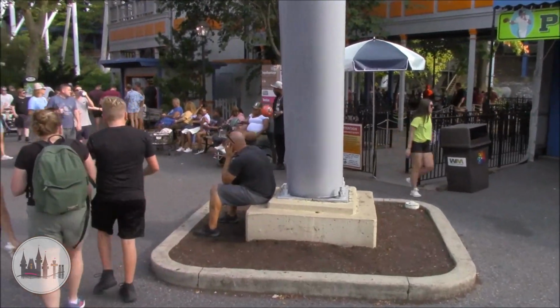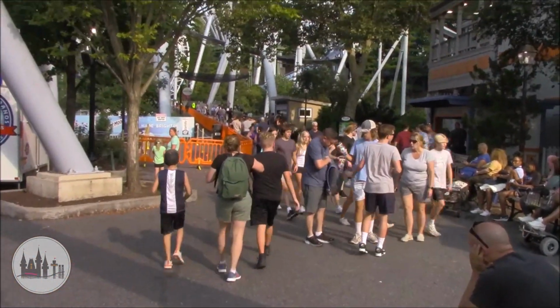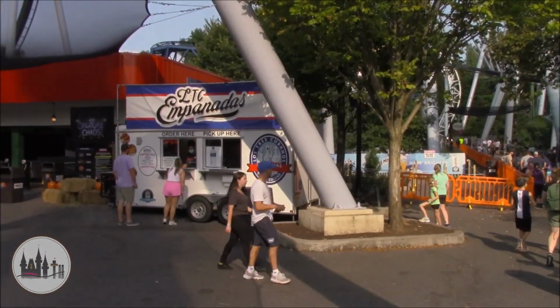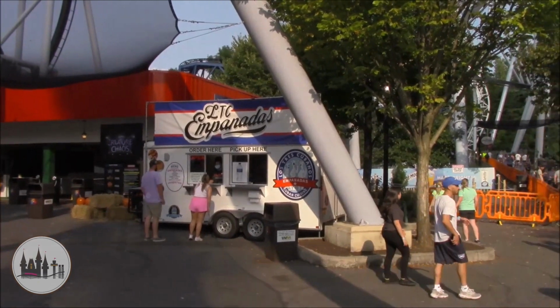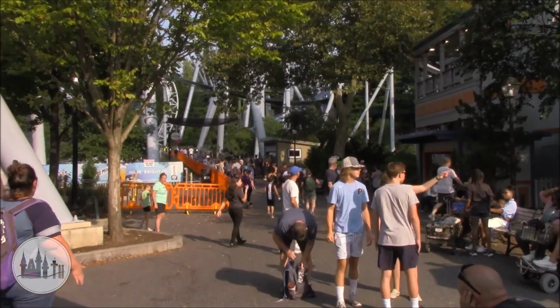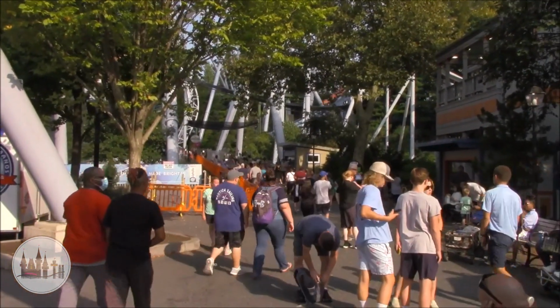If you look up there, you can kind of see the queue line, how it crosses the bridge and goes over and down underneath Looper over there for Creature Chaos. And another Dark Knights kiosk over there to purchase your wristbands for the haunted houses.